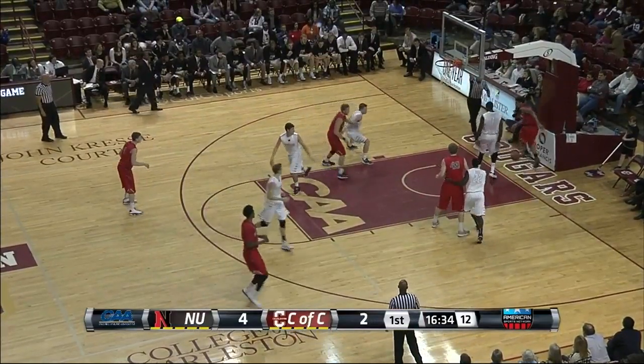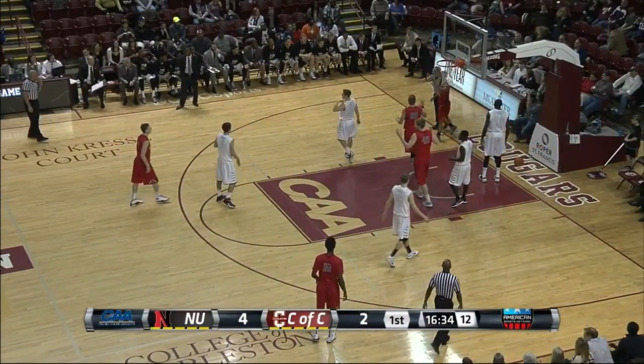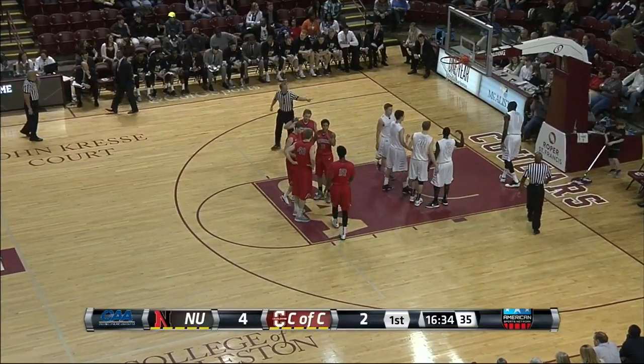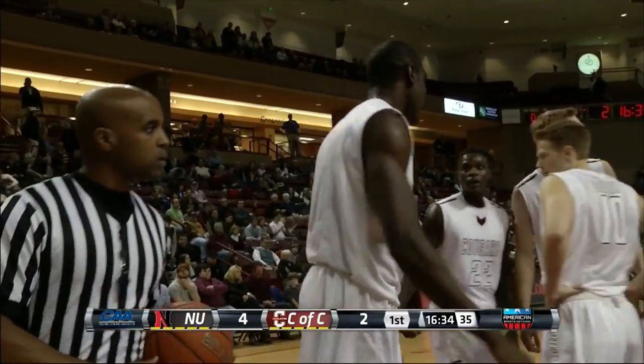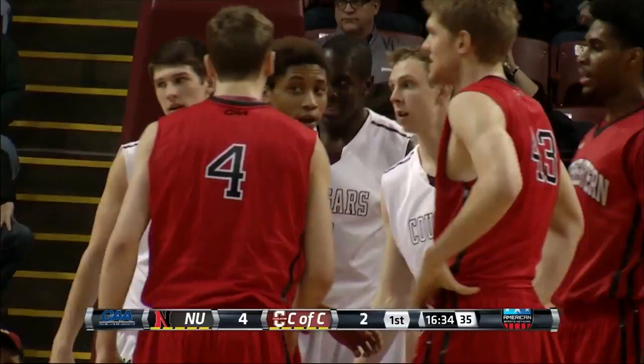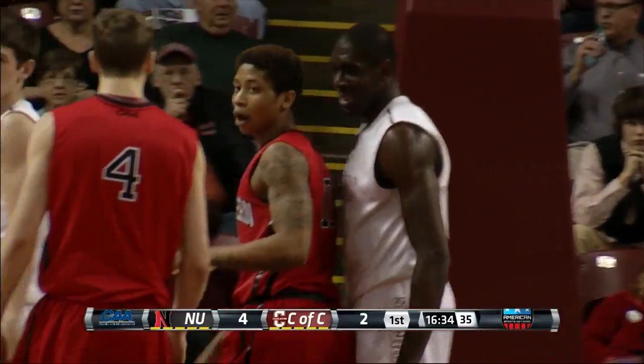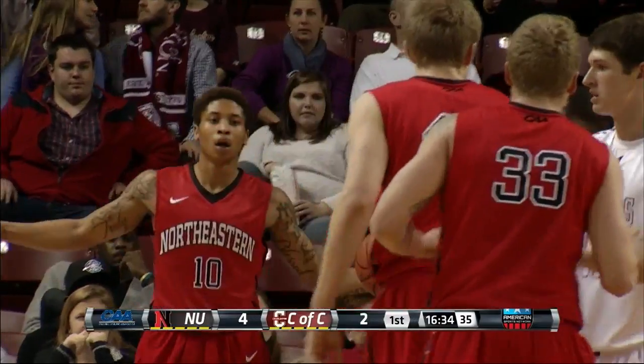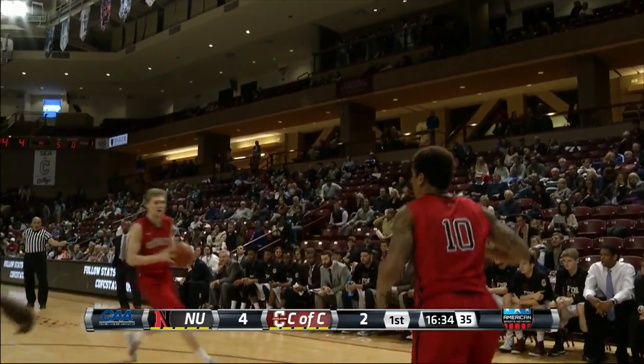DJ Williams down on the baseline, and there's going to be a block. And it's going to go against Ajay Baru. 6'9", 250-pound senior out of the Ivory Coast. His first rebound tonight gave him 900 for his career.